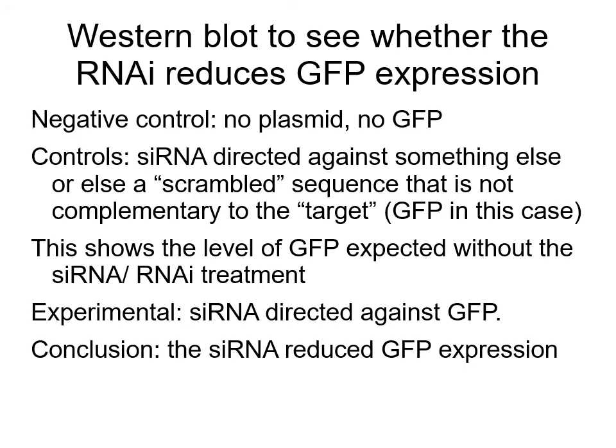Right, so with all these controls in place, with our negative controls and our RNAi directed against something else, and then the one that's expected to reduce GFP, we can see that yes, this silencing RNA did reduce GFP expression.